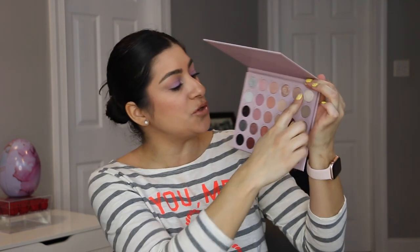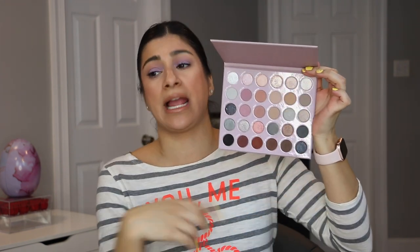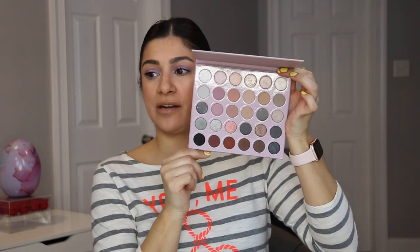The only colors I really didn't use were these down here, which are your gray ones. But these gray ones I actually would use because they're not super gray. Overall, I really, really do like it.